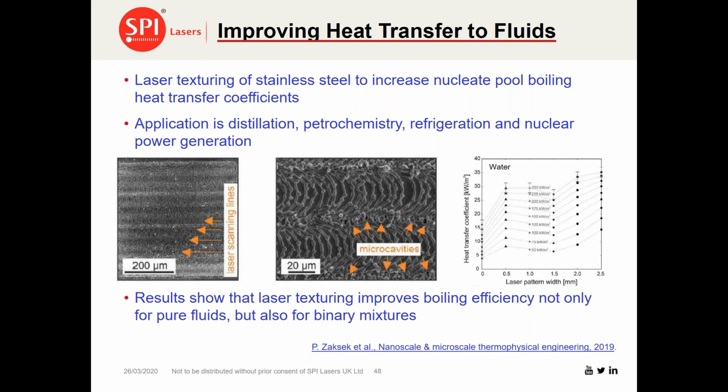Using similar methods of creating those features with the nanosecond pulse laser at the micron level, we can not only control coefficients of friction, but we can also control coefficients of heat transfer. This is an example where someone has been using one of our lasers to texture surfaces in order to increase the nucleate boiling heat transfer coefficient to water, and also binary mixtures of water and alcohol. This is used in distillation, petrochemistry, refrigeration, and even nuclear power generation.